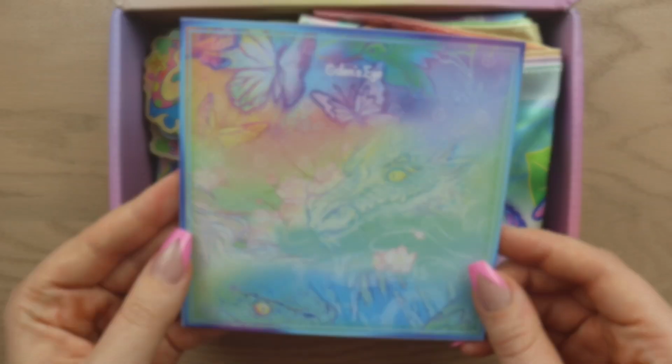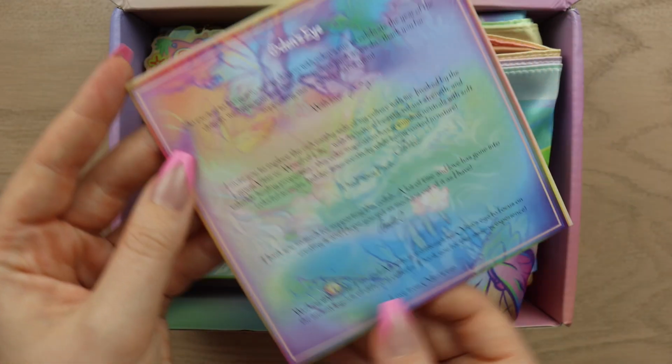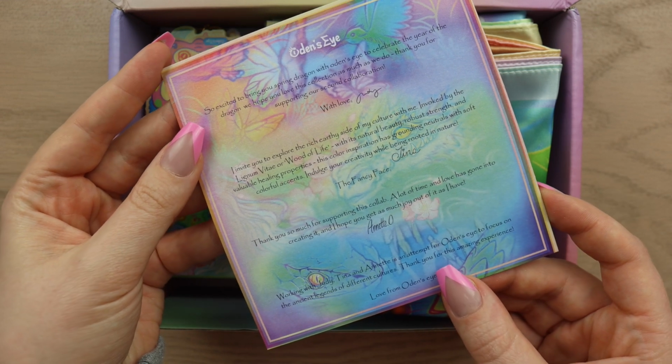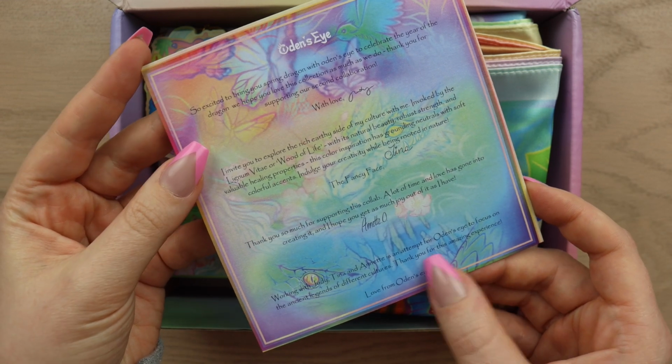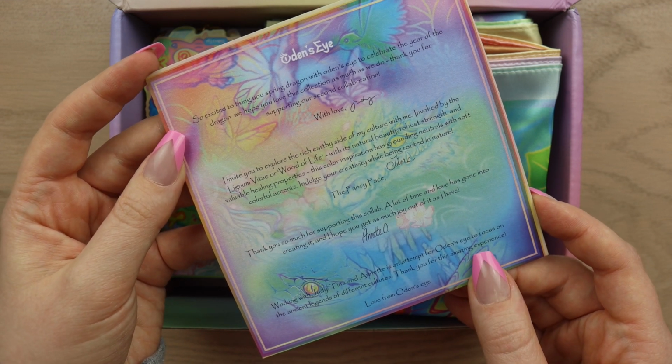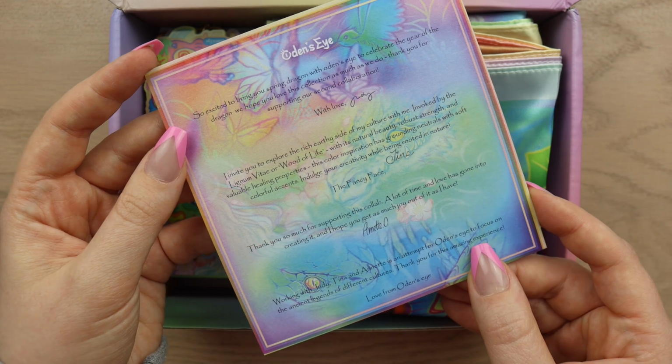Let's jump in. So inside the box, there's a really cute card and a little note from each creator. It says that this is Oden's Eye's attempt. I don't know why they put attempt because they did it beautifully. It's their attempt to focus on ancient legends of different cultures.